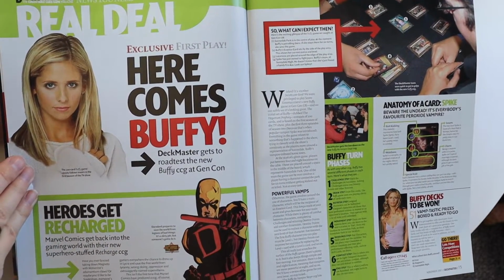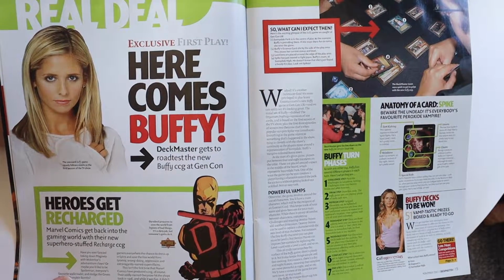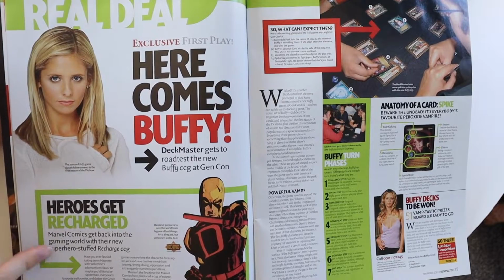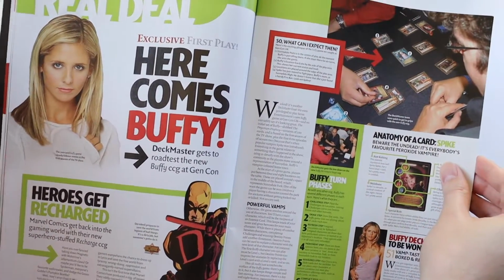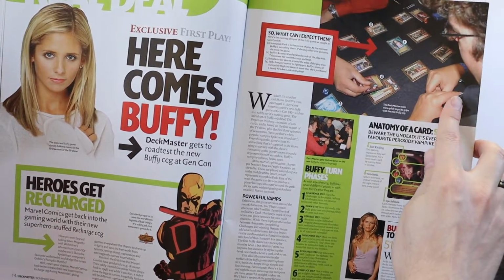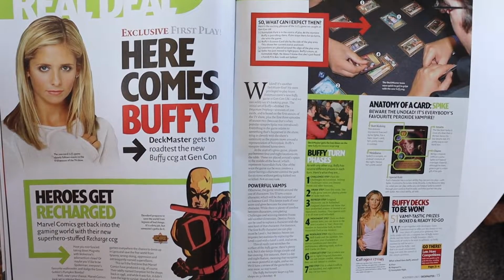Then we've got a Here Comes Buffy feature. Overcharge, is that Overpower? I didn't collect it. We've got a bit about what to expect in the Buffy game. I like the pictures of things like this, like the actual gameplay and things. Didn't really get that in Scry.